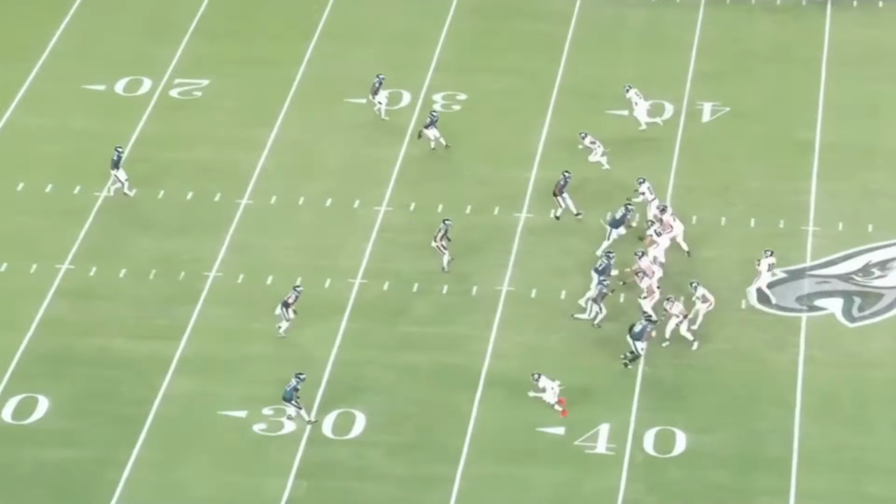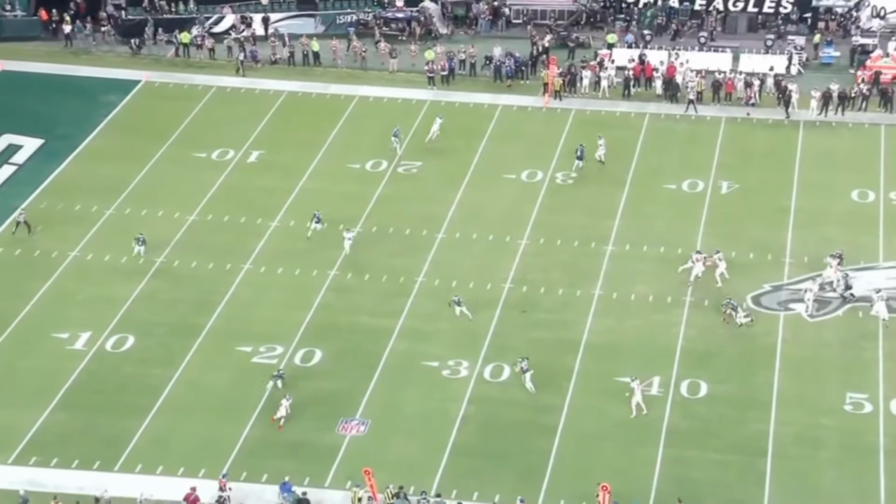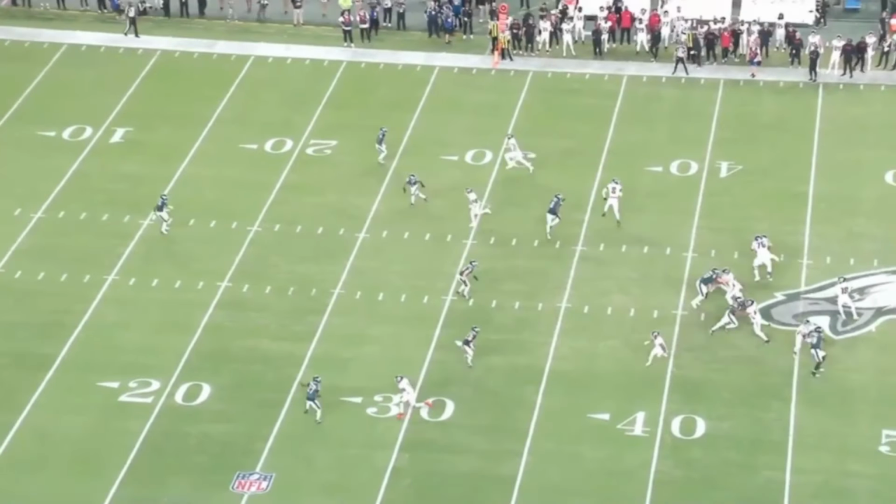See, ball snapped. He drops back. 1, 2, 3, 4, 5. Hitch. Pause. Ball's out. Inside. Darnell Mooney, though, great route. Watch him at the bottom of the screen.